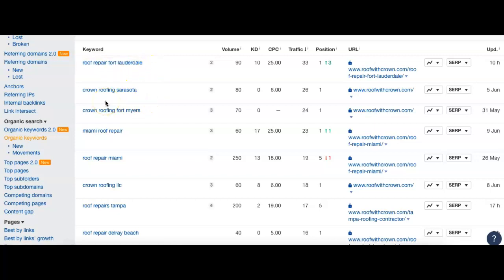Next up, we have your company name, Crown Roofing Sarasota. We also have Crown Roofing Fort Myers. You guys obviously have multiple branches. And this, basically, if somebody searches like this, they know who you are. They're actually looking in the area. So they probably are referrals. They most likely saw your sign or a truck around as well.